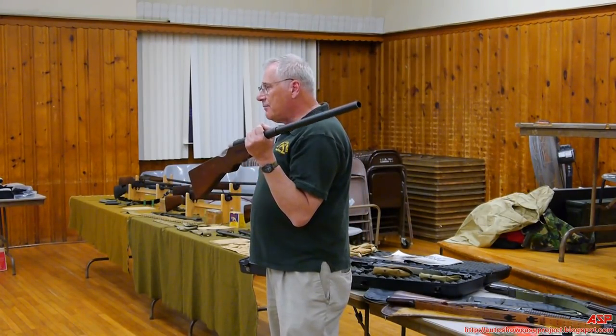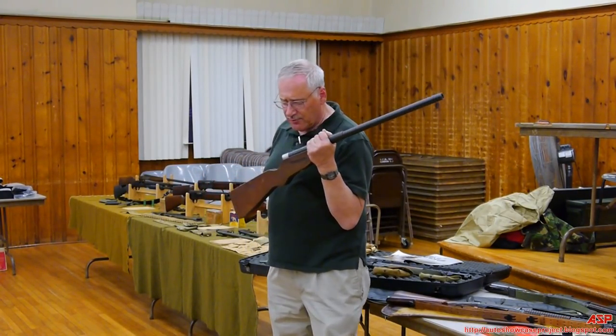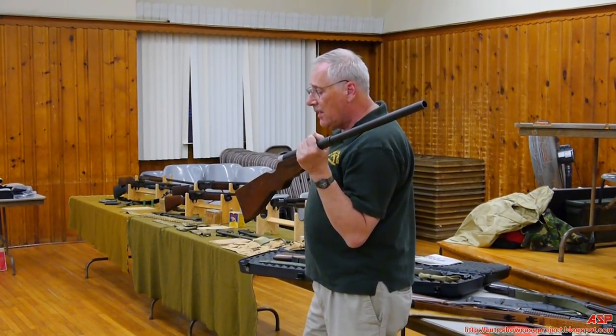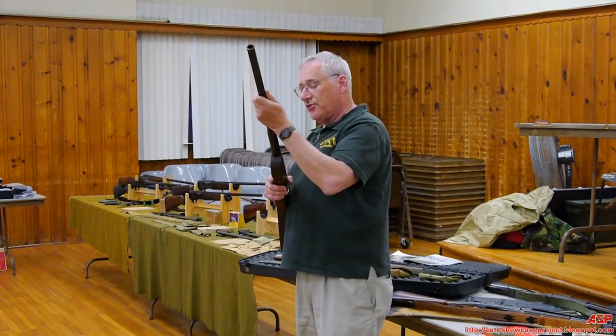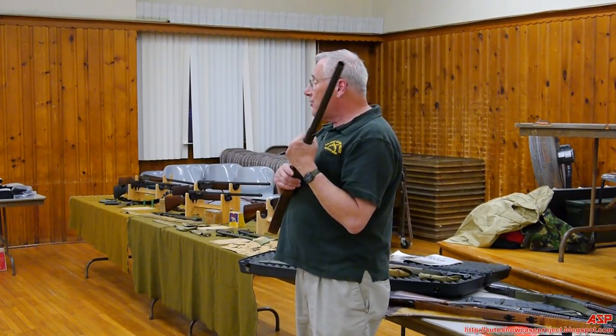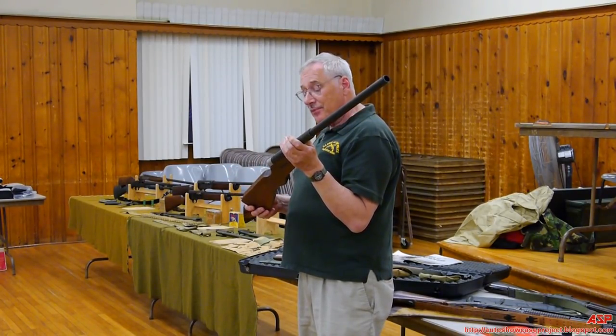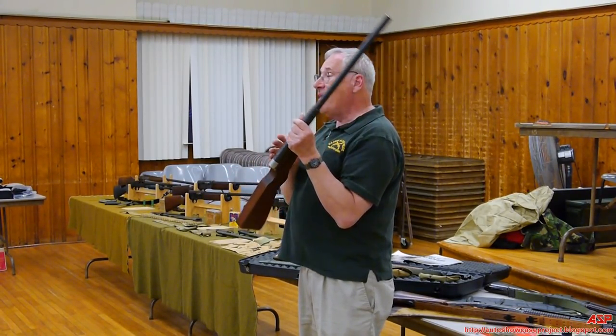This guy Richardson had been a PT commander, or assistant commander. Anyway, his PT boat got shot under him and he ended up in the Philippines. And he watched how people built these guns. And after the war, he thought it was a neat idea. There must be a market for these things. He was wrong.